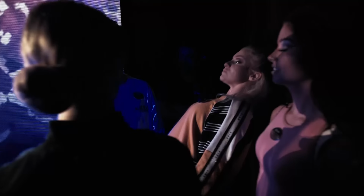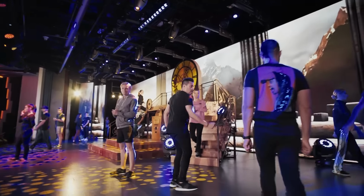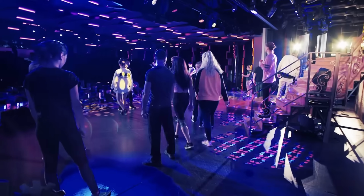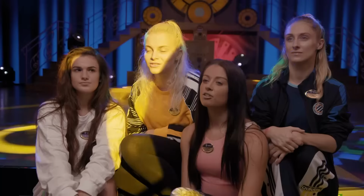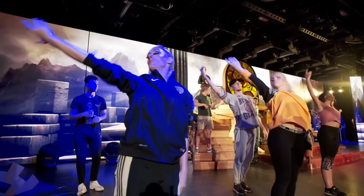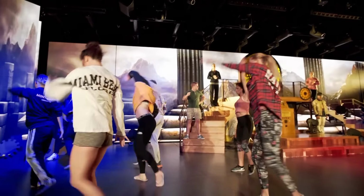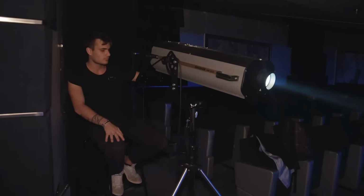The cast rehearse for up to 7 hours a day, then go straight into performing. We usually work around 60 hours a week. Long hours, hard work. Get ready, warm up. It's just then a continuous rehearsal. But we do it because we love it.